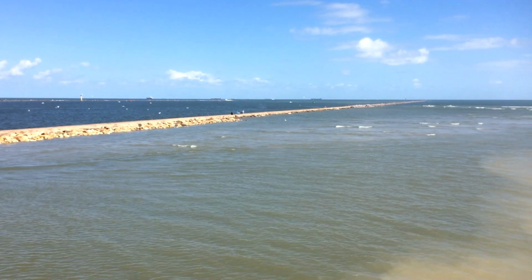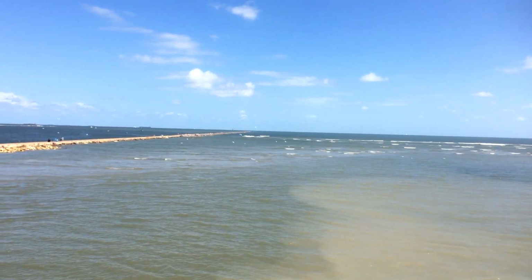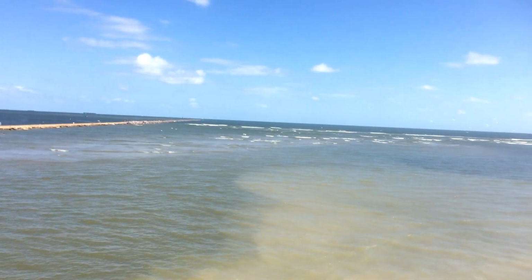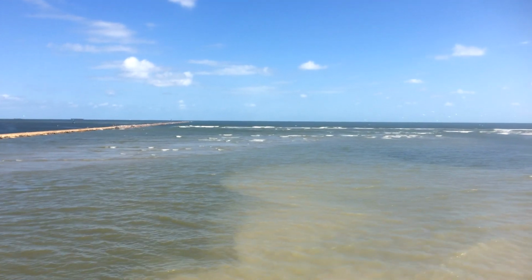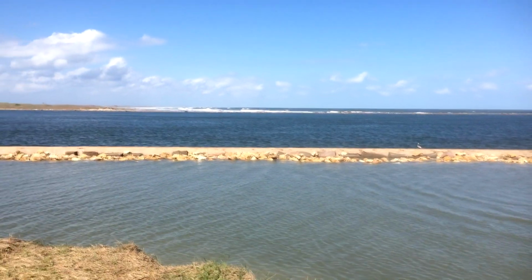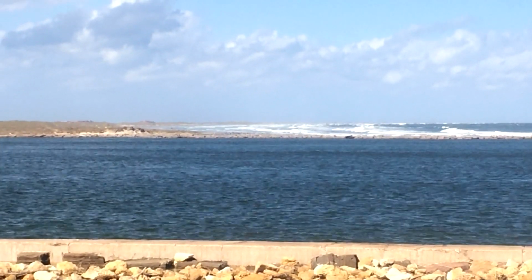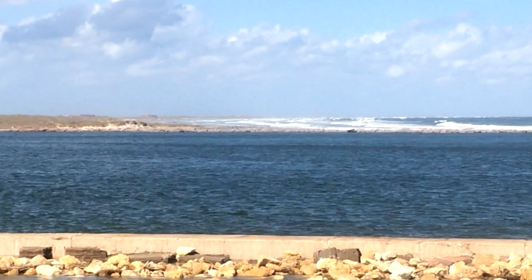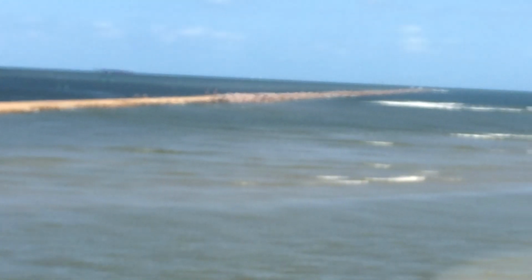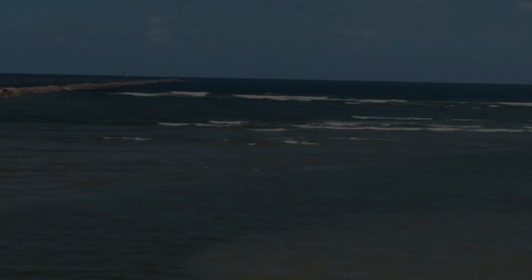So guys, we're here at the South Jetty of Port Aransas. The South Jetty is protecting from this nasty break that's happening. It's very nice here, very controlled. I'm gonna zoom in out there to the north. That is brutal surf on the north side of the North Jetty. That's 6 to 8 foot, very nasty, heavy storm surge. But again, on this side, it's not bad.